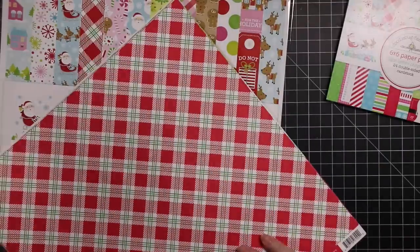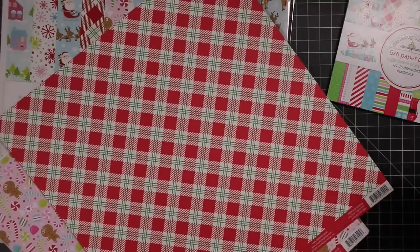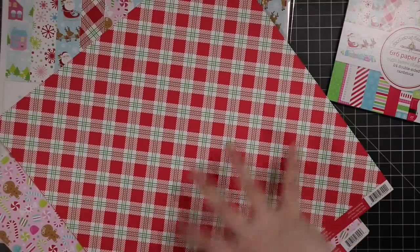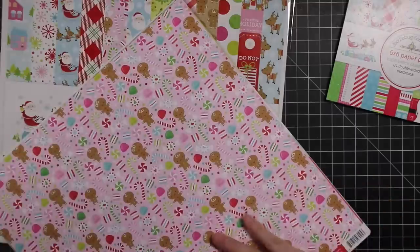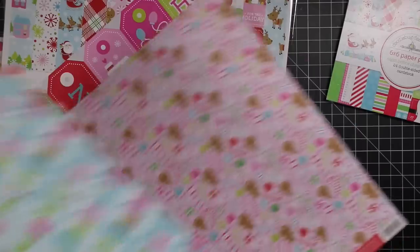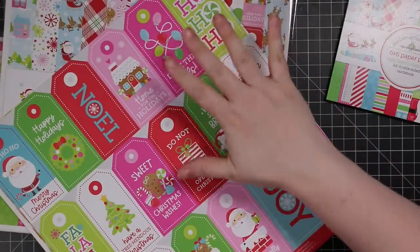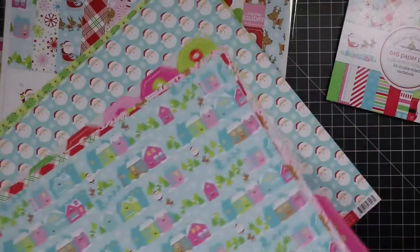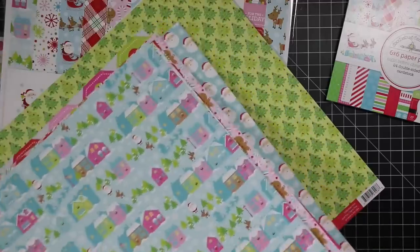Santa's so cute. And oh, there is something about plaid. Maybe it's the quarter Scottish that I am, but I see plaid and that sort of thing, and I'm just like, yes, I love. But anyway, yeah. And ooh, bigger tags. These are a perfect size. These are so cute. They're just so cute. I love it. This just makes me happy.